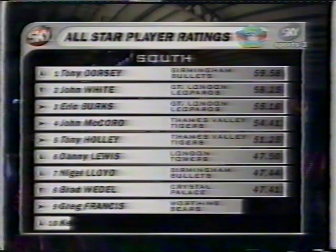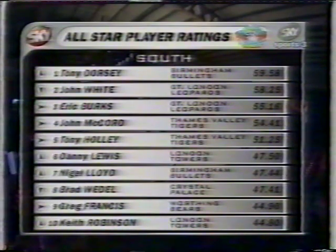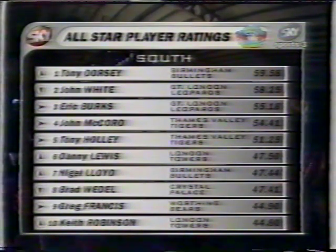Let's take a look at the players in the South Pool. And Mike, Tony Dorsey is up there for you. Yeah, Tony's obviously one of the best basketball players in the league, and really his game has been improving of late as well, and finds himself at the top of the rating right now. And Kevin, Keith Robinson just slipping in there at number 10.